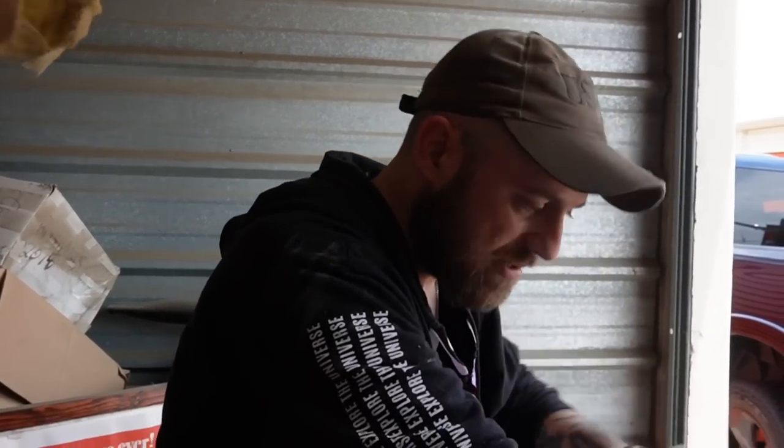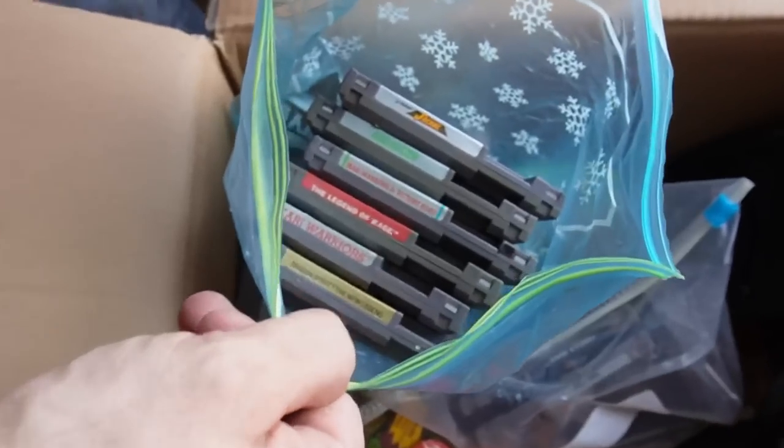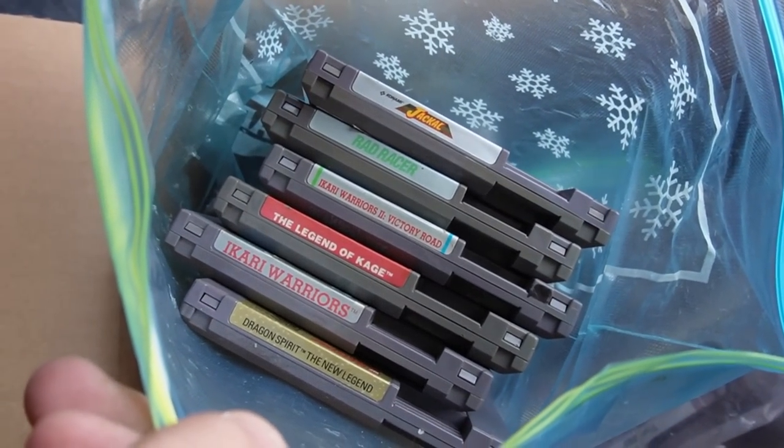All right, let's start a video game tub. Okay, all right, let's go here next. Let's just peek in the bag. The Jackal, Rad Racer, Legend of Zelda, Double Dragon. Oh, you know which one we want? What if we find a Double Dragon Battletoads?